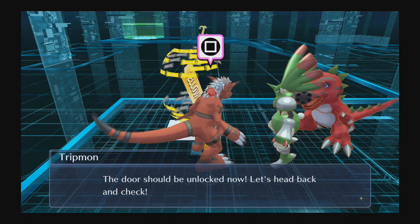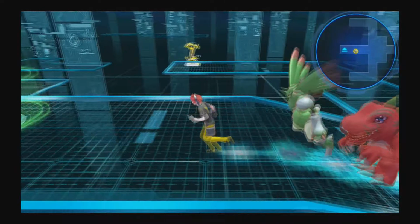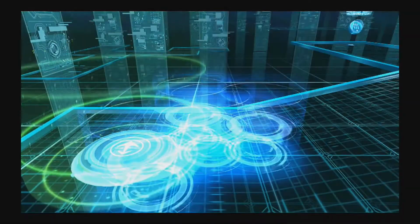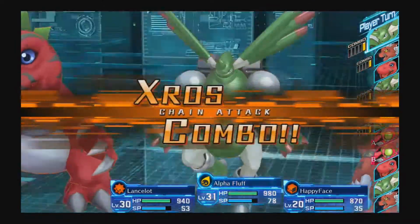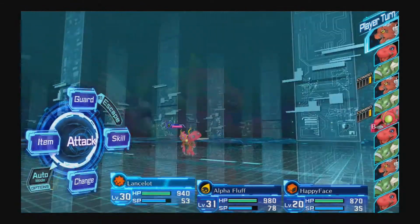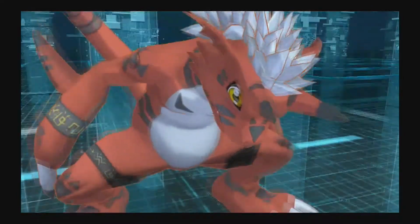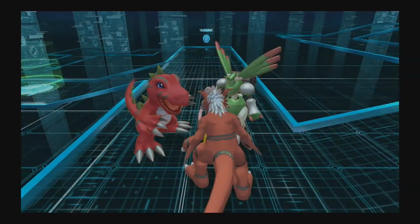The door should be unlocked now. Let's go head back and check. Well, if you say so. Or Tentomon! Good job, Lancelot. Okay!